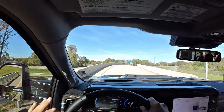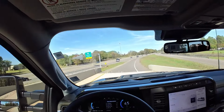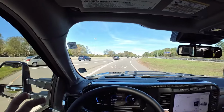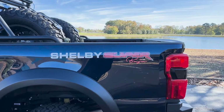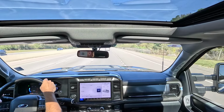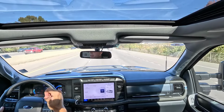This thing is an attention grabber. Make no mistake about it. It's the antimatter blue. It's big as hell. It's got Shelby badging all over it. It says Shelby Super Baja down the rear corner panels. I got two massive 37 inch tires in the back.